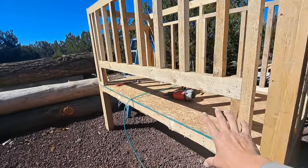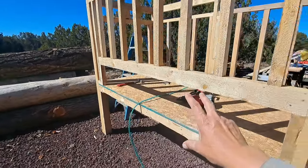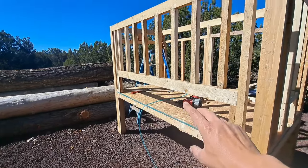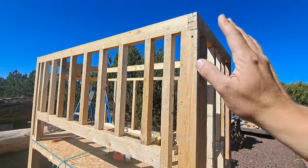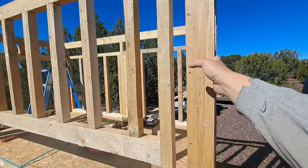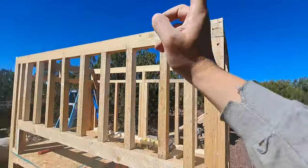Last night I got the last wall framed up. You can see here, this is where the nesting boxes will go. But before I frame all that up and put it together, I want to move on to framing the roof. So the coop is 8 foot long, and we want an overhang of about a foot or so on each side.